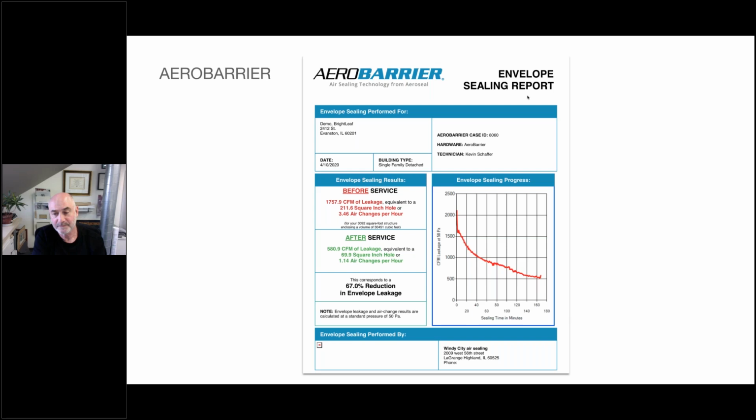And as Nate said, dial in that 1 ACH prior to drywall. So hopefully after we hit drywall, we'll be down, as Nate said, below 1 ACH. And that'll be tested and verified at the end of construction, of course, by a HERS rater using a conventional blower door system and setup.